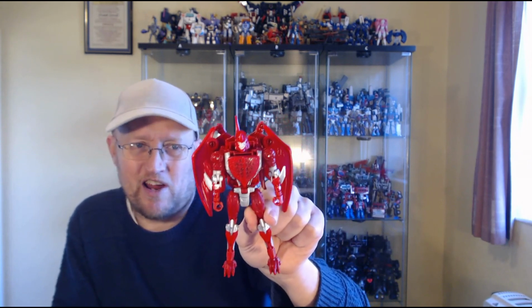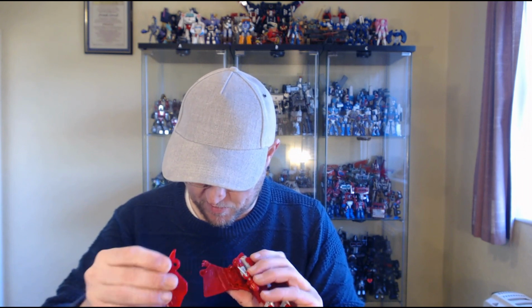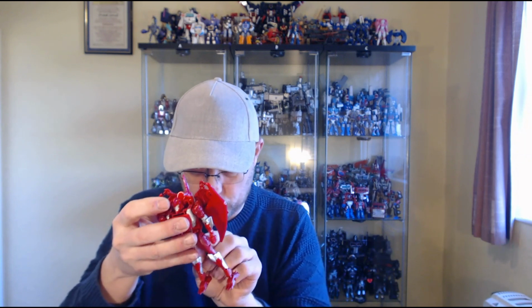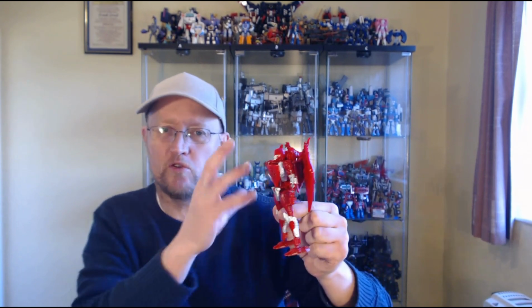quality control on this guy isn't great. It's most notably the wings, because when you're trying to pose the wings, they fall apart, and the tolerances on the wings are pretty bad, to be honest. They're not great. And yeah, it's a shame really. The Terrorsaur mode has got a lot of junk in the trunk. I mean, the Air Razor mode had the same problem, but that didn't look quite so bad. This guy just has all the stuff stuffed underneath.